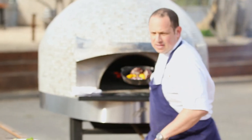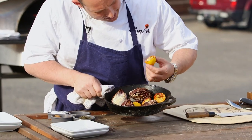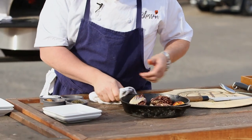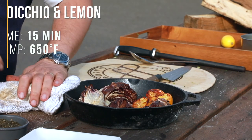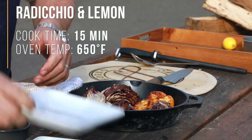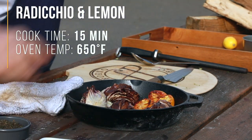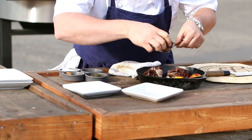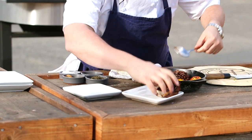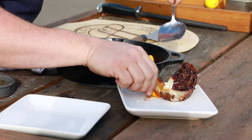So, look at these lemons. These are absolutely gorgeous. Nice caramelization happening there. This is just a little side dish, so you want to leave a towel on this so you know it's hot, you're not burning yourself. Then, I'm just going to take one, look at this beautiful color on it. I'm going to put this on like so. Take one lemon and put it on like so.